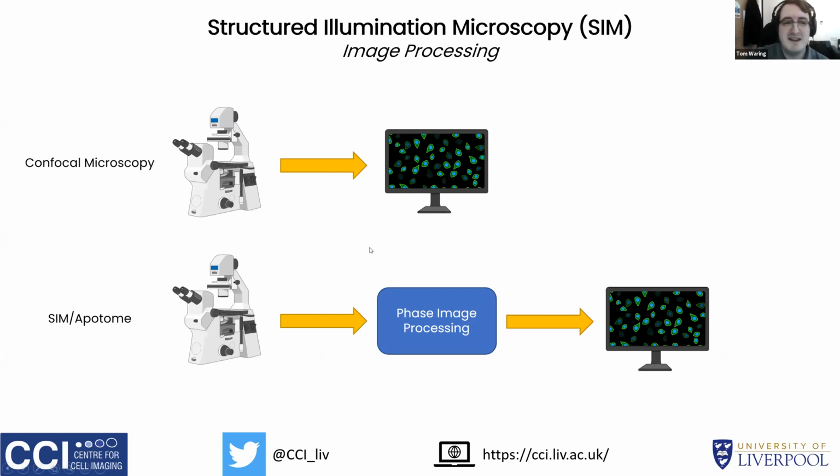When we think about confocal microscopy, that a lot of us will have done on a very regular basis, you mount your sample onto the microscope, you set up your imaging acquisition parameters, and then you capture an image. And so that image that you're seeing on your screen is a direct reflection of the sample and the settings that you use to image it.